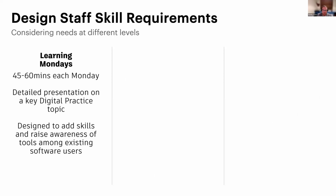So all that's then broken up into various different methods of delivering this learning content. So every Monday we have our appropriately named Learning Monday sessions. These are 45 to 60 minutes, and these are presented by a different member of our digital practice team each week. So it might be BIM, Computation, Viz, or the Makerspace team. And these are designed to add skills. So this is 45 minutes in depth. So it might be, say, going into something like, here's the new version of Enscape, or here's how we recommend you do stairs and railings in Revit. So it relies on a base understanding of the software that we're presenting.